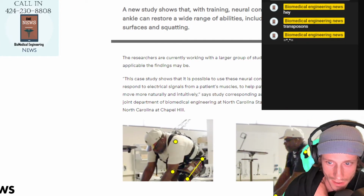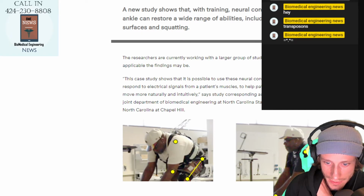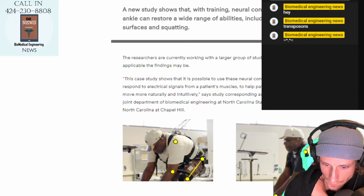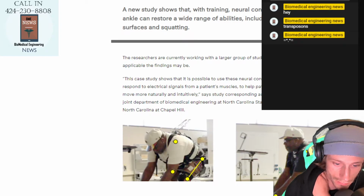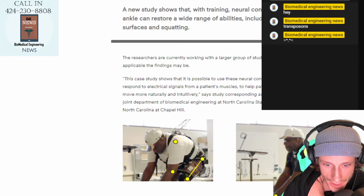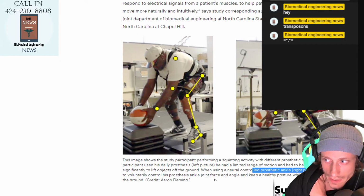This has a nice little squatting activity using the prosthetic device. He's using a neural control prosthetic ankle to voluntarily control his prosthetic ankle force and angle with the healthy posture while lifting weight from the ground. That is pretty cool. See that one? That one's very difficult. I see that one on the left, he's like, there's no support.